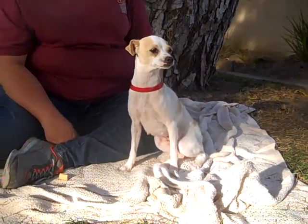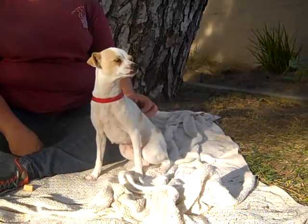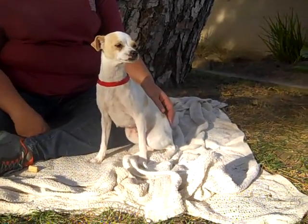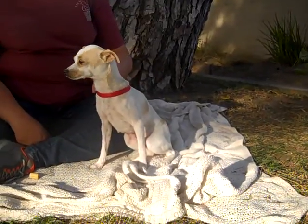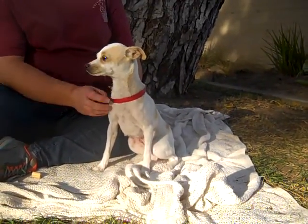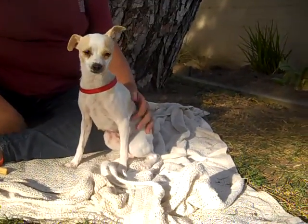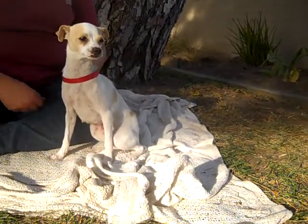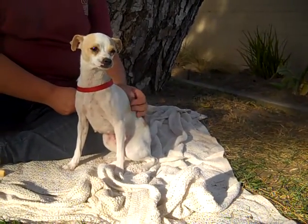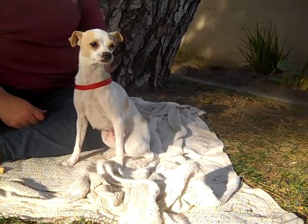Meet little Daffodil. Her impound number is 489-9263. Daffodil is female. She's a dainty little tan and white short-haired chihuahua. She's only about a year old. She's just a puppy. She came to the shelter without a collar or microchip on November 21st. So she's been here a couple of weeks.